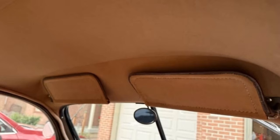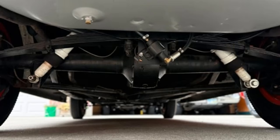The seller also notes openness to trade arrangements, specifically preferring upgrades or downgrades rather than cash swaps. This type of flexibility is common in the classic car market, where enthusiasts often move between vehicles based on project goals, style preferences, or collection changes.